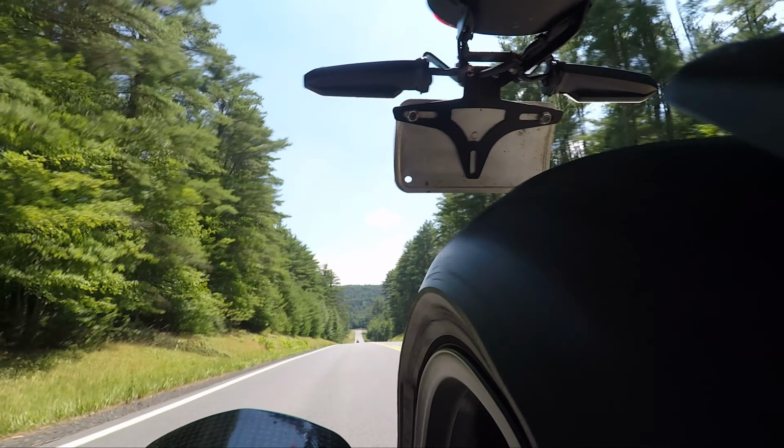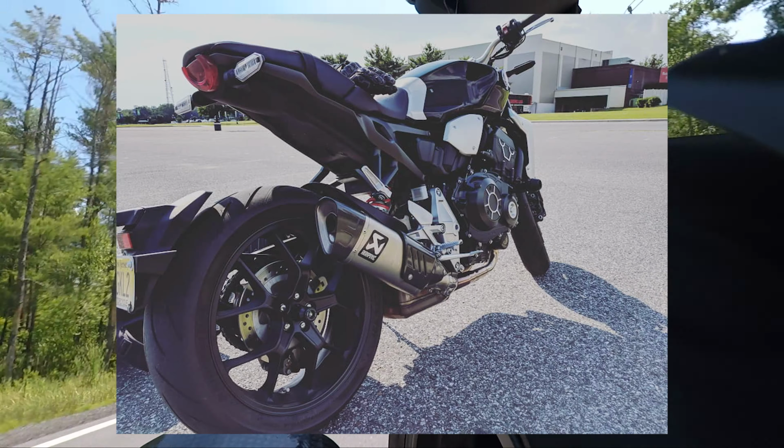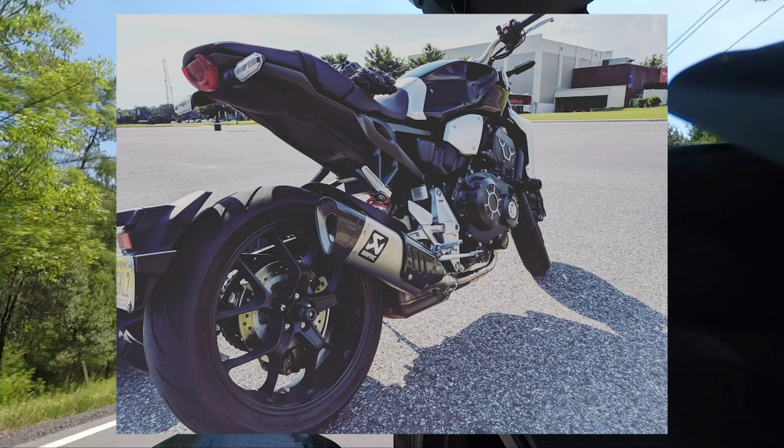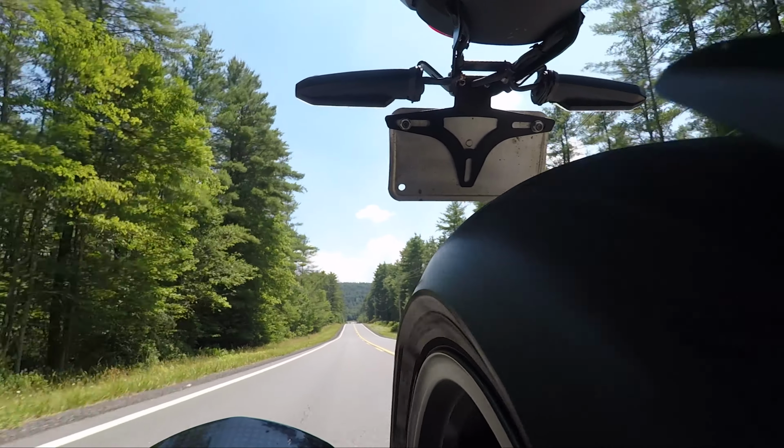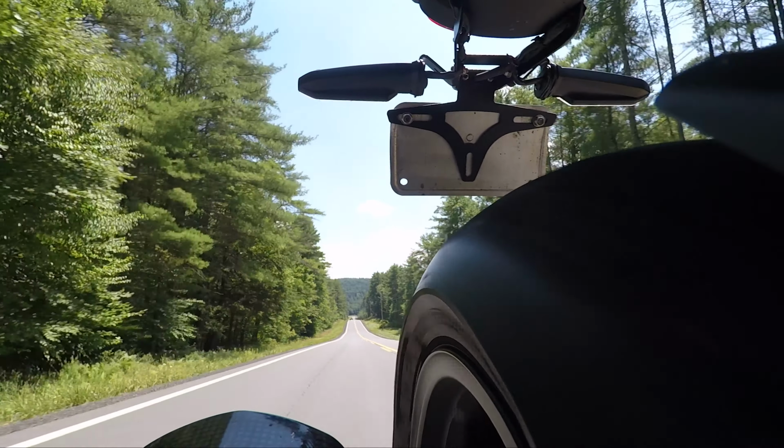By replacing the Honda exhaust can with an accurate slip-on, it reduced some weight on the bike, improved the bike's appearance dramatically, and enhanced the exhaust note of the bike very nicely, all without compromising the bike's smooth, reliable factory tuning and performance.